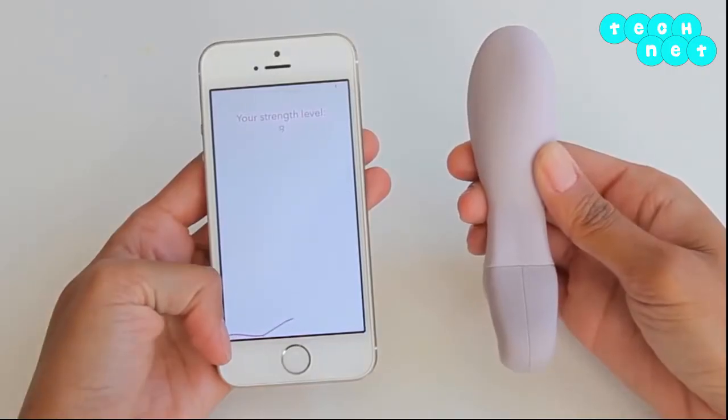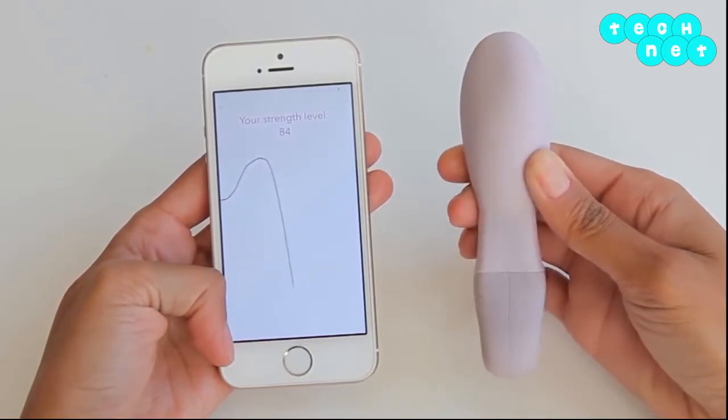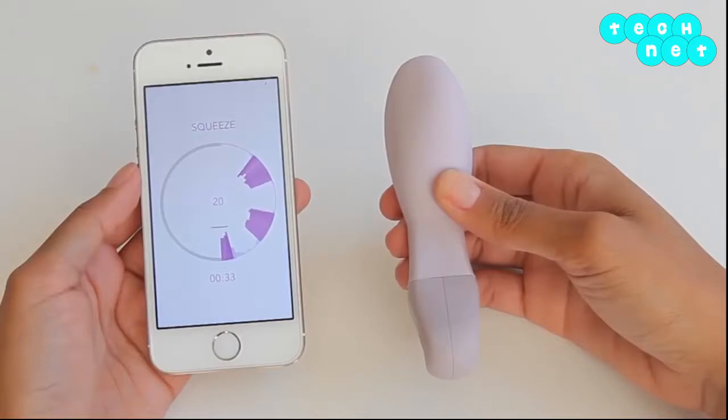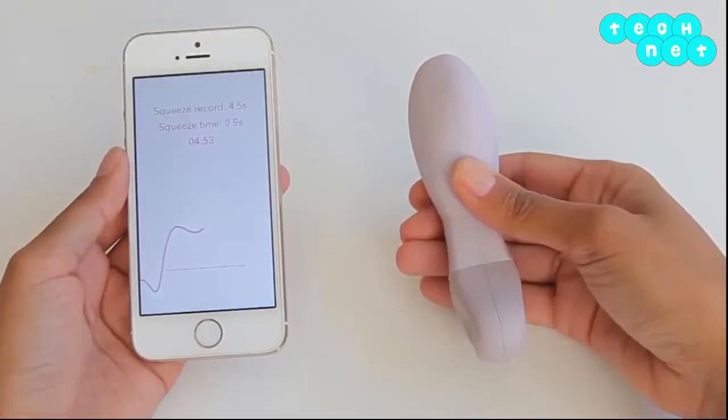Loop will even calibrate itself to your level of strength. The first time you use Loop, you will squeeze your pelvic muscles as hard as you can. This will set your starting point from which your progress will be measured. You can choose a more straightforward exercise scheme or a more competitive format, whichever motivates you more.